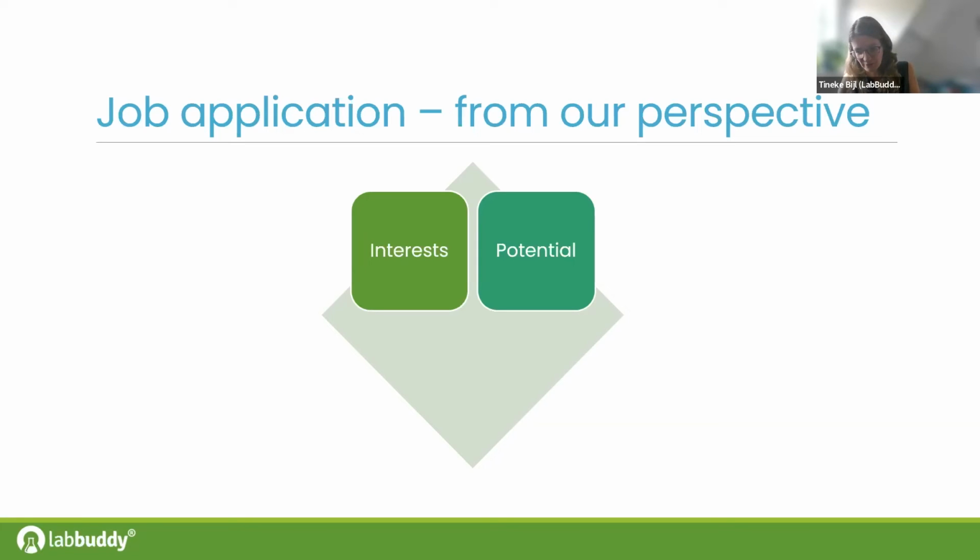Also, we look at the potential of people. If an applicant comes and doesn't, from the question before, you don't have to know how to design learning materials yet when you apply for a job as an e-learning developer at LabBuddy. But of course, it's about your potential, about you being able to do it in the end. So I'd say if maybe you see a vacancy that has your interest, but you think I can't do it yet, then I'd like to stimulate you to apply anyway, because it's more about your potential than you being able to do it already.